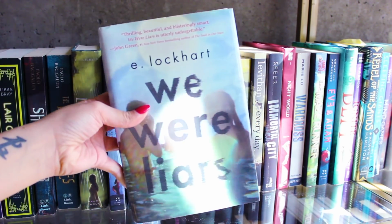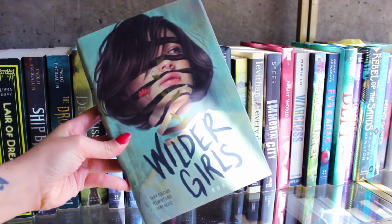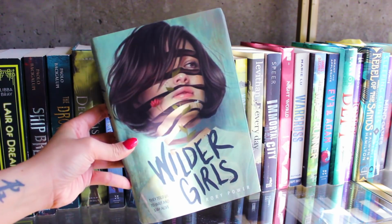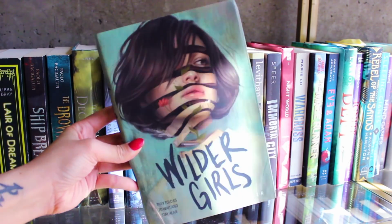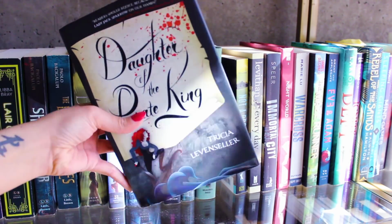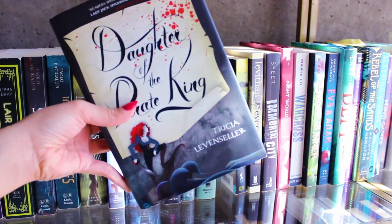Next, we have We Were Liars by E. Lockhart, Wilder Girls by Rory Power. I'm currently reading her second book right now, which is Burn Our Bodies Down, and it is amazing and will be next to this book as soon as I finish reading it. Daughter of the Pirate King by Tricia Levenseller. You guys, this book was so fun.